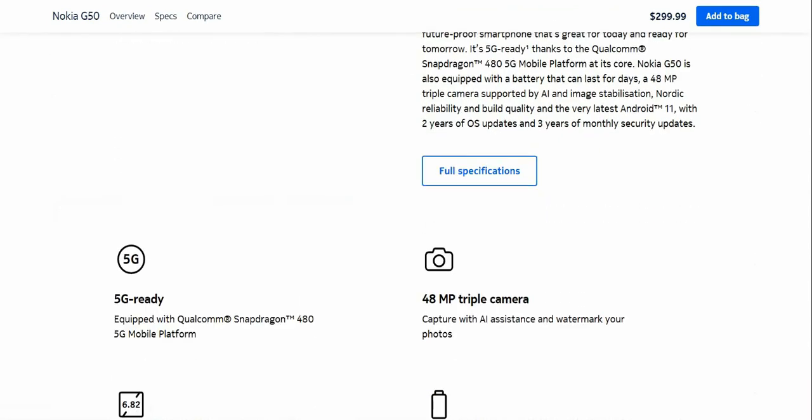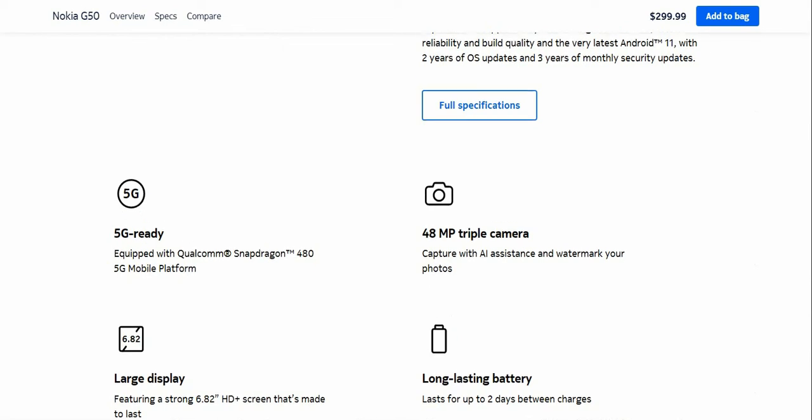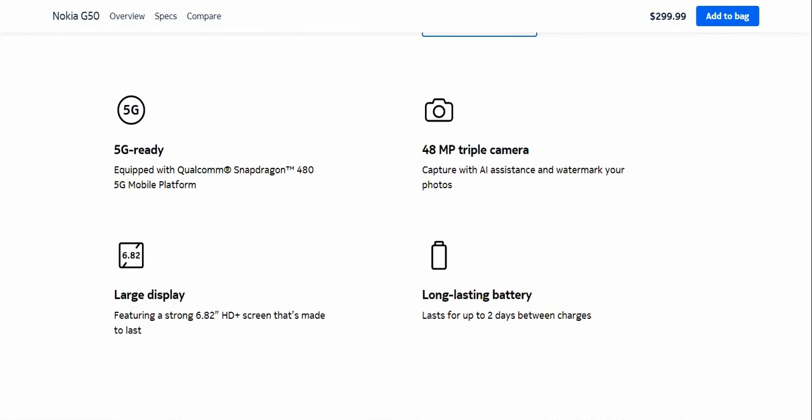Y'all guys got quick specs here. So I had this at 5G, equipped with Qualcomm Snapdragon 480 5G mobile platform, 48 megapixel triple camera, capture with AI assistance, and watermark your photos. So that's pretty cool. Large display, featuring a strong 6.82-inch HD plus screen that's made to last. Alright, so pretty nice. Long lasting battery, lasts for up to 2 days between charges.